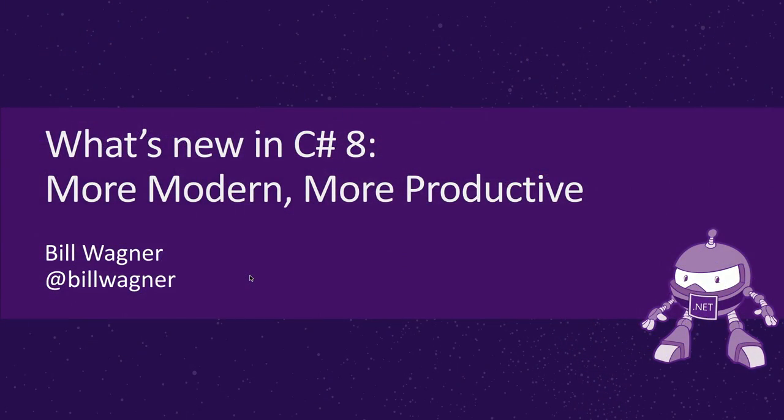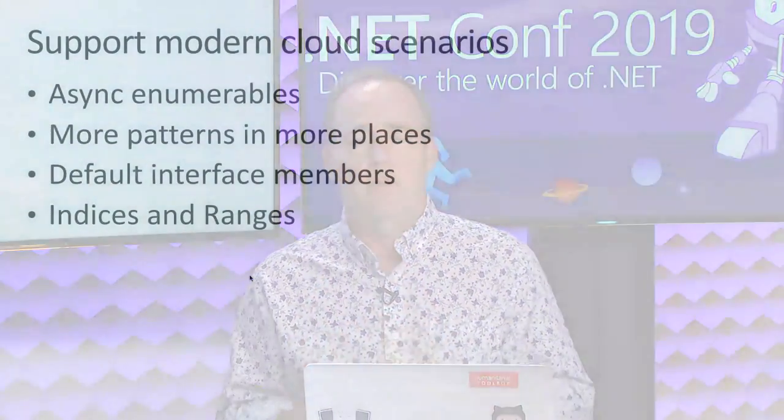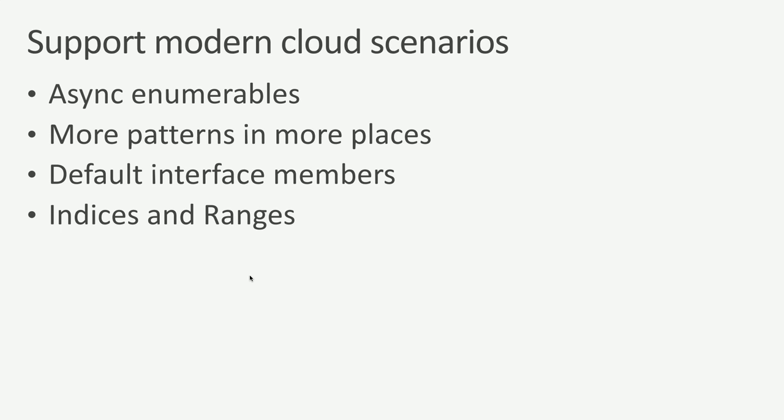So there's a couple different themes that are really true about what was added in C# 8 outside of nullable reference types. We're going to talk about it as being more modern and more productive. We're going to increase your productivity, and we're going to add features that make it easier for you to work with modern development scenarios. Primarily, those are cloud-based, device-based programs that run across multiple machines. So let's look quickly at that catalog of features, and then we're going to dive right into code. So the ones that are going to support these modern cloud scenarios, we're going to be talking about async enumerables. We're going to talk about more patterns in more places and how you can use pattern matching, which will do a lot more different things as we're combining applications.